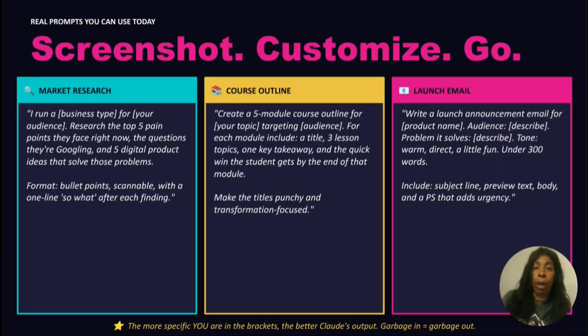So here are 3 prompts that you can literally copy, customize, and use today: a market research prompt, a course outline prompt, and one for a launch email. Those brackets are where you fill in your specific details. The more specific, the better. The more specific you are, the better Claude performs. That's the whole secret right there. So screenshot this slide right now. You're going to want these.